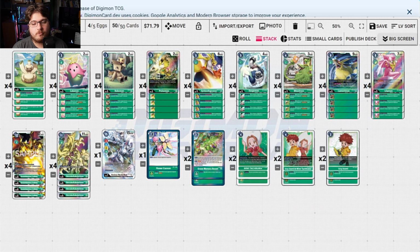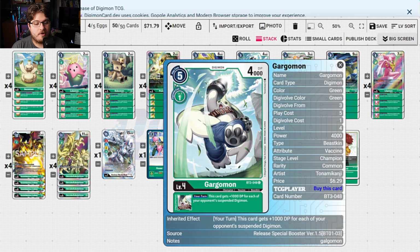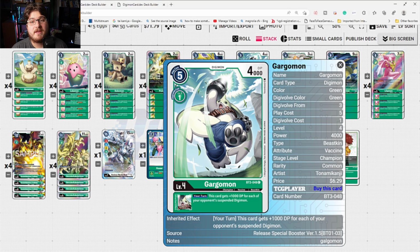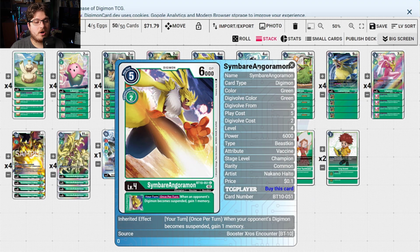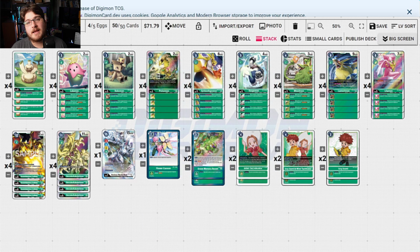Weedmon is the combo in with Lilamon. And then you have Gargomon, just because this Digimon gets 1000 DP for each of your opponent's suspended Digimon, making your guy a little bit beefier to get in through those lethal moves. Then you have Sembaro Angoramon. This card is when an opponent's Digimon becomes suspended, gain 1 memory. Not bad. Being able to have that inheritable does help out.